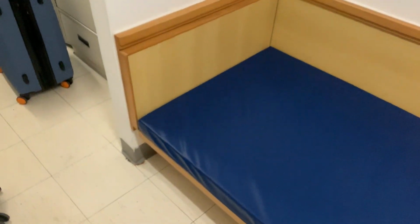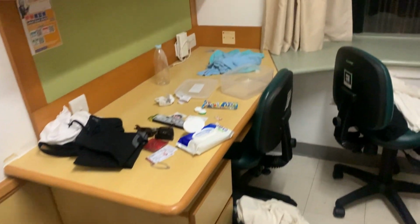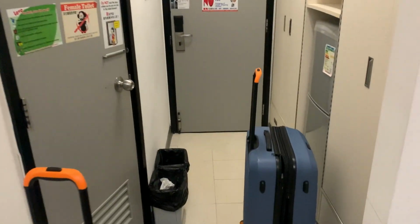Dude, look at this bed. Look at this. Oh, this is my mattress. But I mean, you can't complain, you're not paying much for this. So this is my side. This is my roommate's side, and entrance and toilet.